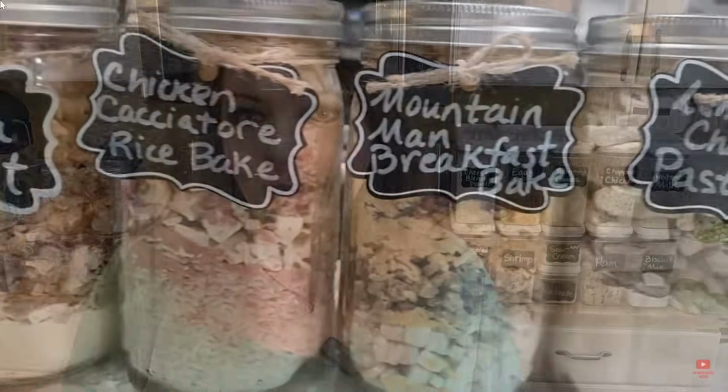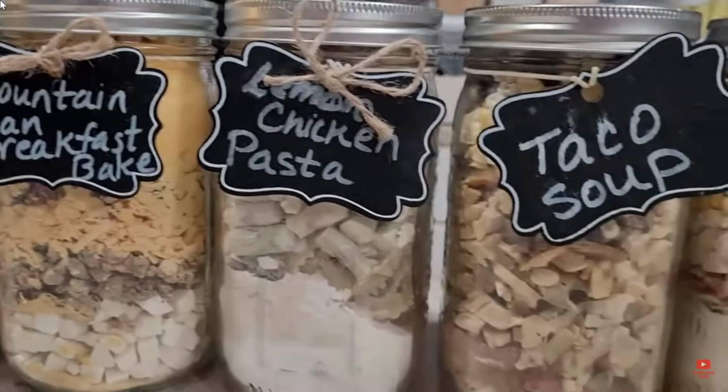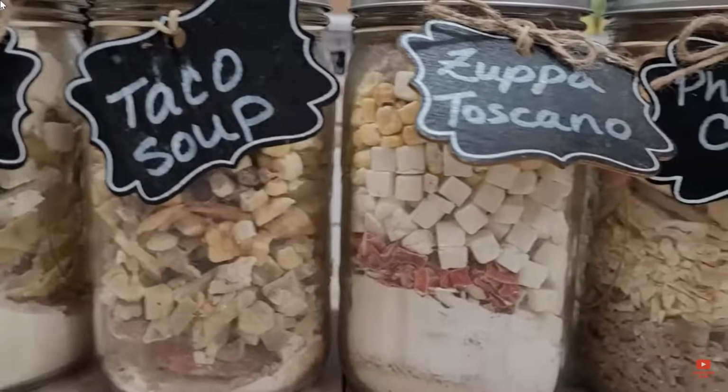Even if you don't lose power, most people who do freezer meals have an extra freezer or two, and it does cost money to keep those freezers running 24/7. Shelf-stable jar meals are not dependent on the electrical grid, so they won't be affected by power outages.